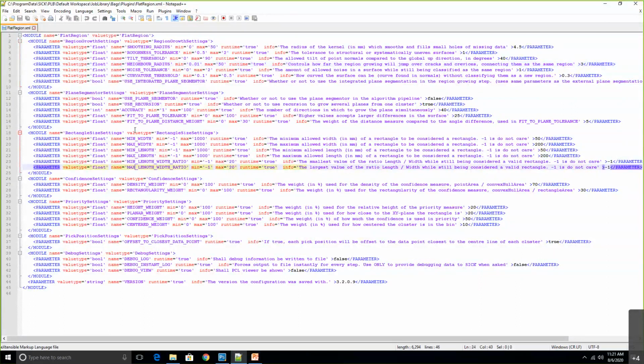So after you found that rectangle, you'll have your confidence settings here. You'll have a density and a rectangular weight. Your density has to do with how many points are clustered together. So what's the weight for that?